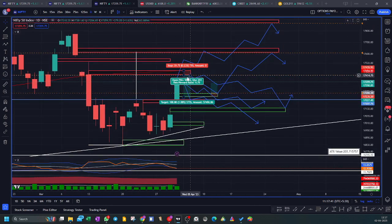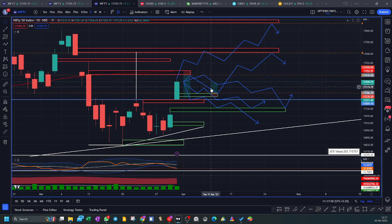So these are the levels we need to be very careful about. One is 17,400 to 455 levels, where the market might take a pause and then a slow drop, and then take support at 17,200 and then a fierce rally going beyond this zone. This is one of the scenarios which I think is highly probable. Another scenario is this zone is taken out and then the market goes beyond 17,600 till 17,800.